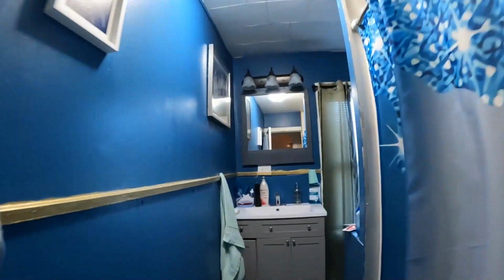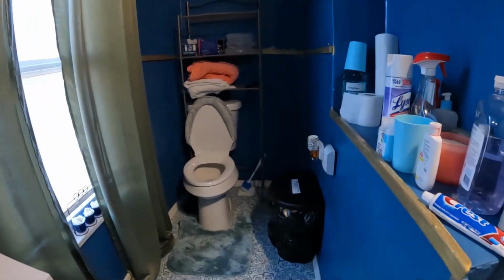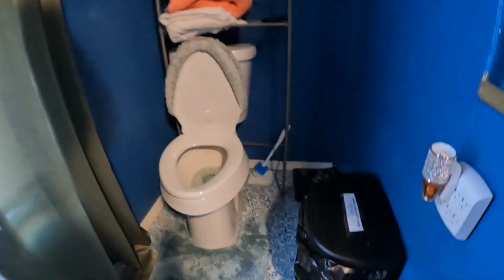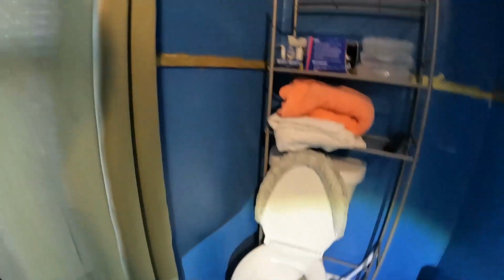This bathroom was in pretty good shape. The only thing I would probably change in here is the flooring. The owner took some peel-and-stick and put it on the flooring, but they didn't do a very good job. They didn't line up anything, and maybe recaulk the tub. Other than that, it's in pretty good shape.